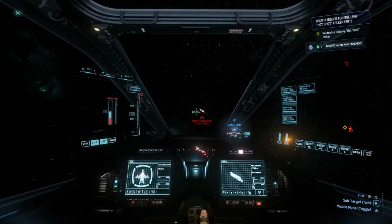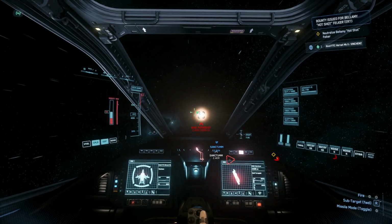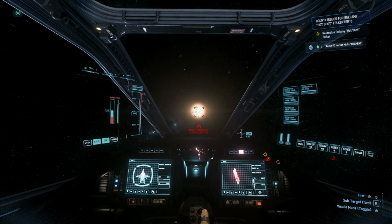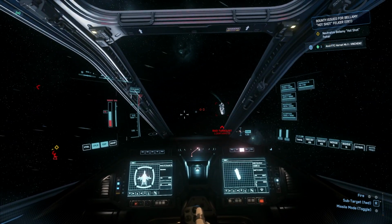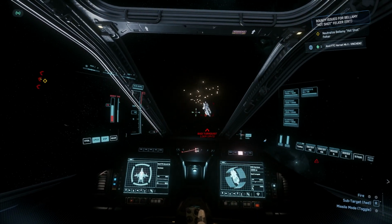So here we go on the first target. We are taking on a Starfarer, and we have got it in gimbal mode with the miniguns. I wasn't exactly sure what range I should be shooting at, so I just got as close as I felt comfortable with and started pounding on the hull of this Starfarer.